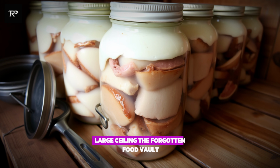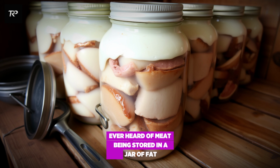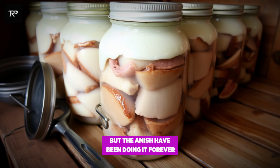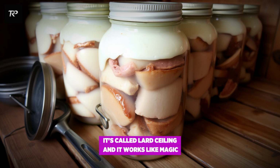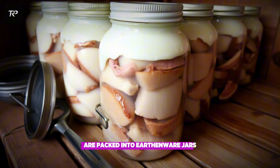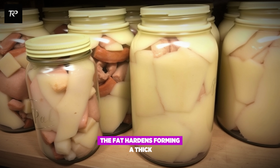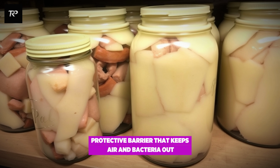Lard sealing, the forgotten food vault. Ever heard of meat being stored in a jar of fat? Sounds odd, right? But the Amish have been doing it forever. It's called lard sealing, and it works like magic. Cooked meats, sausage, bacon, even whole chunks of ham, are packed into earthenware jars. Then hot, melted lard is poured over them. The fat hardens, forming a thick, protective barrier that keeps air and bacteria out.